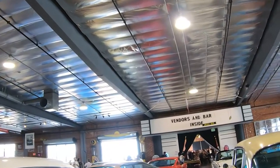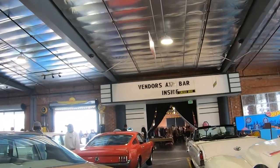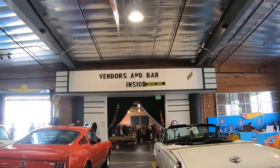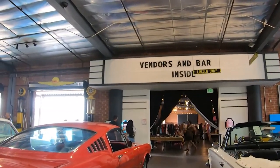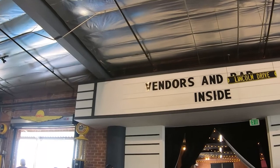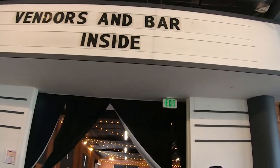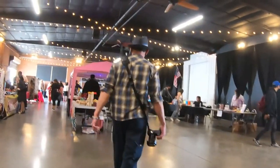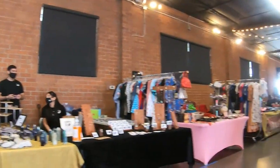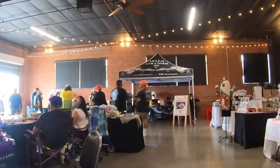Oh, they even have vendors and a bar inside here. Let's take a look. We'll come back and see the rest of the cars. So we're gonna enter the vendors and bar inside this other room. Quick walk around the vendor room.